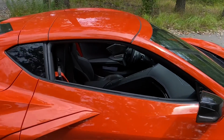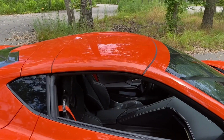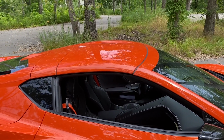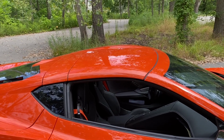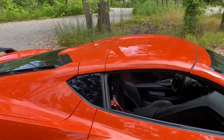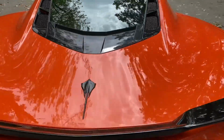And it has this removable roof, which is actually fairly easy to deploy and put back. It's all manual in terms of removing the roof. It's very simple. It's kind of like a Miata RF, except it's not retractable, and you pop it off and it fits in the back. Let's take a look at the engine, which is the best part of this vehicle.